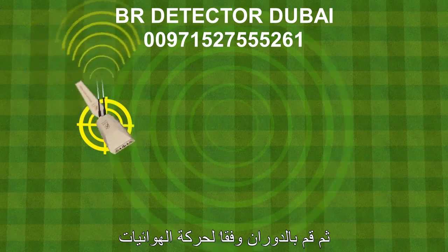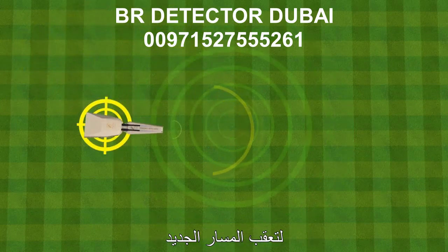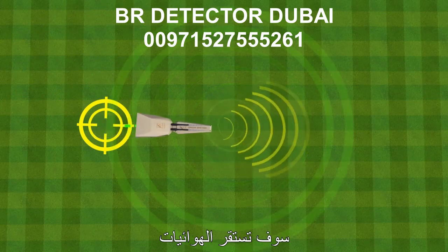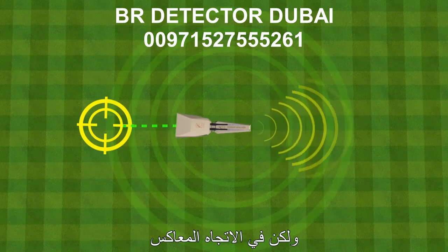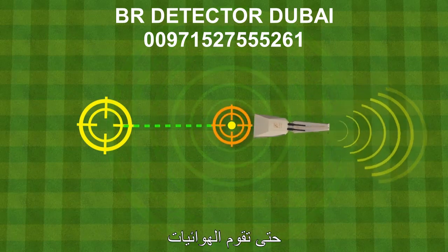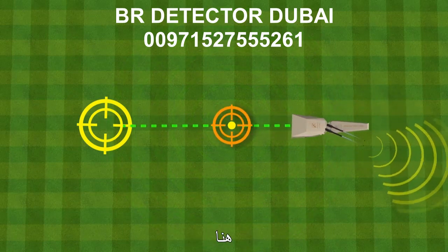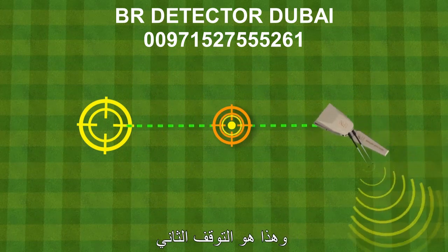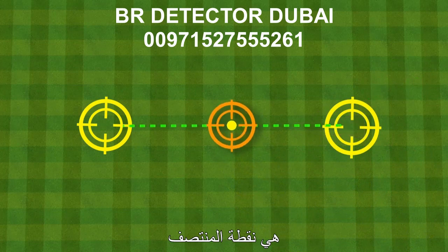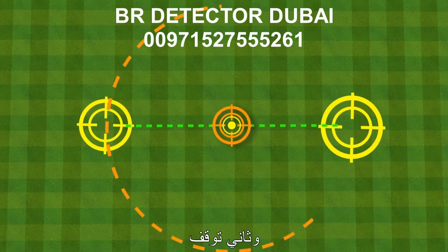Then rotate with the antennas movement to track the new path. The antennas will stabilize on the same first path line, but in the opposite direction. Keep walking down this direction until the antennas turn again. Here, the user should halt again, and this is the second halt. The target point is the midpoint between the first and second halt.